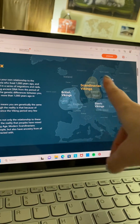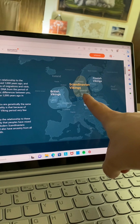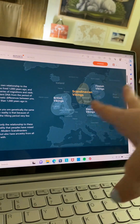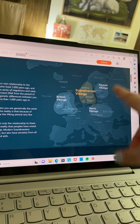And these are the 4 types of Viking. We have Scandinavian Vikings, which is my most predominant, Finnish Vikings, Slavic Vikings, and British Vikings. As you'll see in a minute, I have a bit of all of these, but I'm more predominantly Scandinavian Viking.